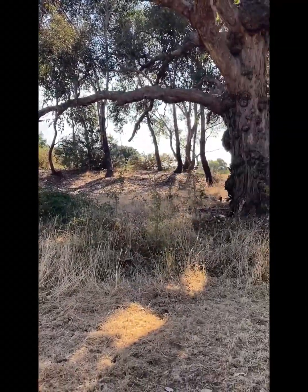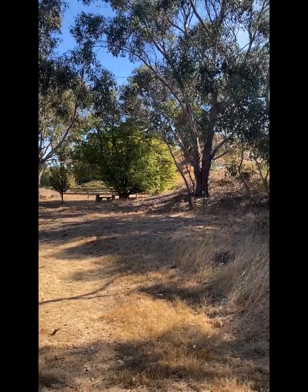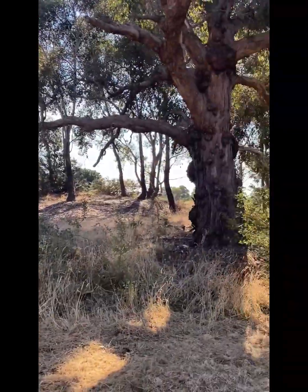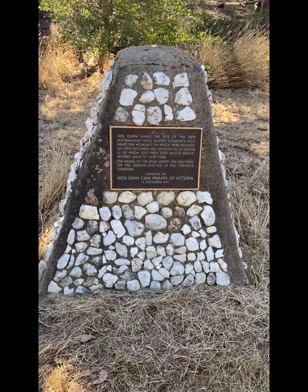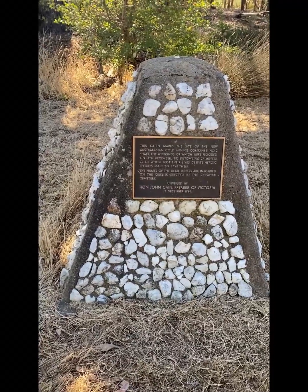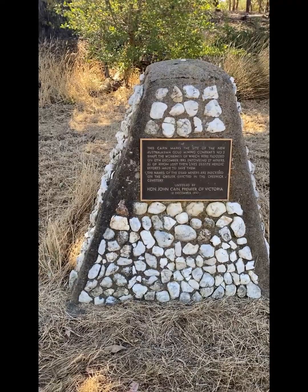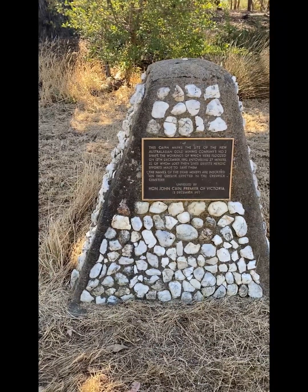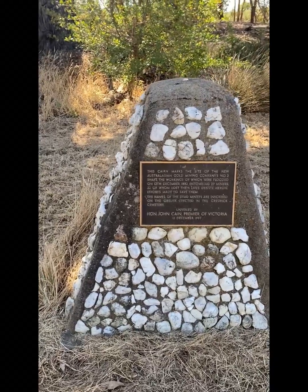And just here to the west of the mine shaft and mullock heap, under the shade of these very old gum trees, is this cairn, unveiled by the Honourable John Cain, who was the Premier of Victoria, in December 1982, which is the anniversary of the disaster, the tragedy.